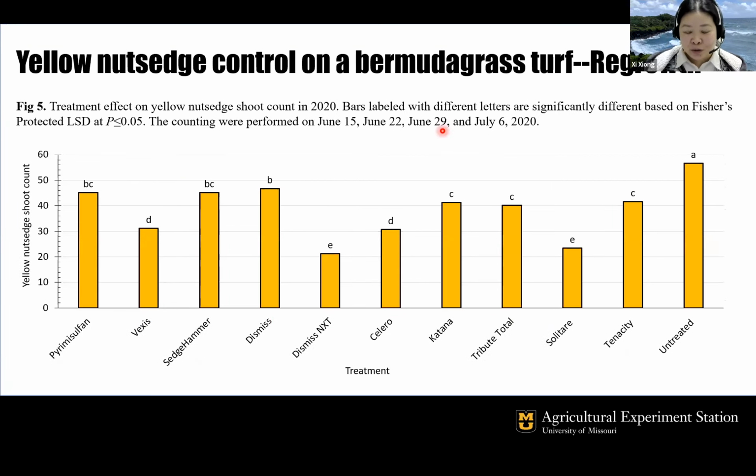So in 2020, we went back to the same plots, and this time we didn't put down any treatment. Instead, we started to count the germination of yellow nutsedge shoots in each plot. We found that the control plots, which had no treatment in 2019, had about 50-something shoots germinated. Some of our treated plots, remember, towards the end of the previous season we didn't see any yellow nutsedge, yet we see 40 shoots. That's not much different, not even statistically different, and this is not something we can accept as a standard.